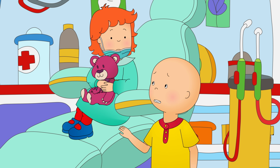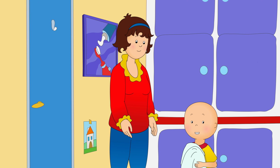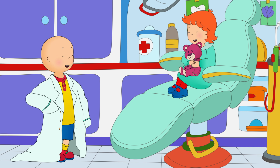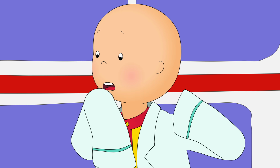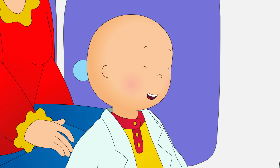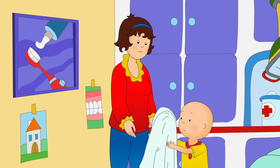Oh, sorry, Rosie. I didn't mean to laugh at you. It might look scary, but that's just a lab coat, not a ghost. It's a dentist uniform. Looks like you have very nice teeth, Miss Rosie. I think that if... Whoa! You okay, Caillou? Caillou funny. Not scary, see?